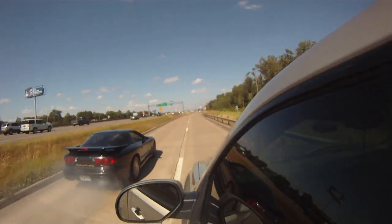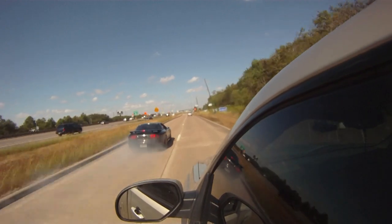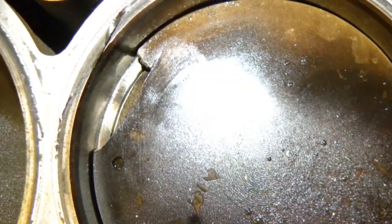Anyways, we went to Houston in October 2010 and did some pulls down there with some of the Explicit guys. Basically the bottom end got a lot of blow-by, and I ended up cracking a piston. The car still ran, but the blow-by and the smoke were awful. It wasn't right, and it wasn't going to be good to continue driving the car like that.